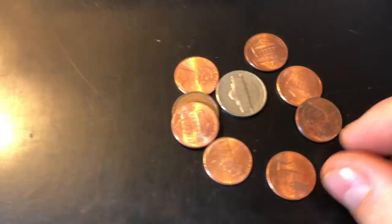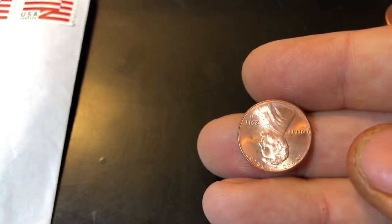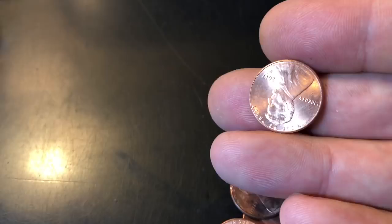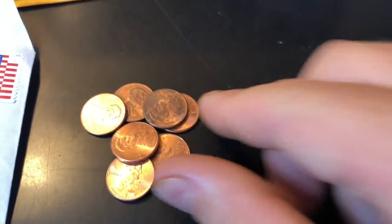All right. We'll start with the pennies here. This first one's a 2017 D. I think he gave me 2017 D's. I love 2017 D's to look at under the scope. So I really appreciate you sending me a bunch of them. Perfect. I'll take a look at those.